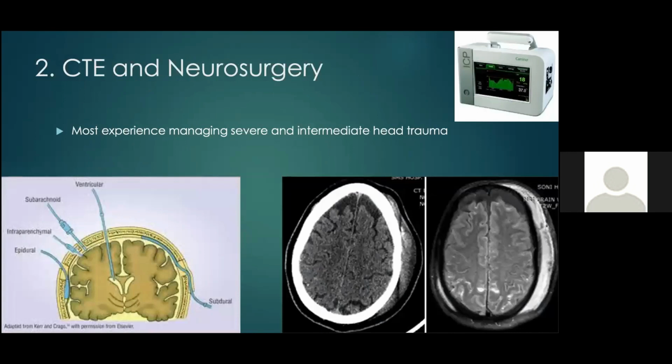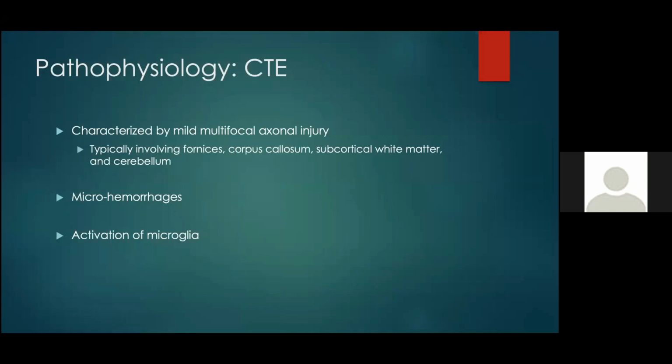So a little more about what goes on in CTE. As I said, I would bet that our residents have more experience managing severe and moderate head trauma than any other clinical team in the hospital. We see it all the time, and this is really helpful because a minor TBI versus a major TBI, it's the same process in a lot of respects, just on a different scale.